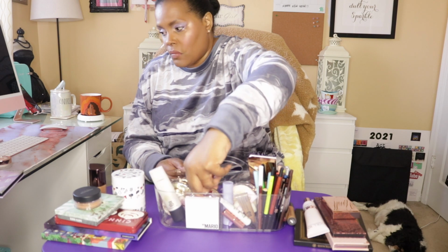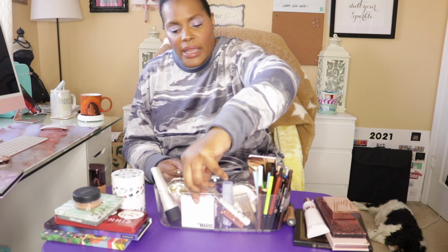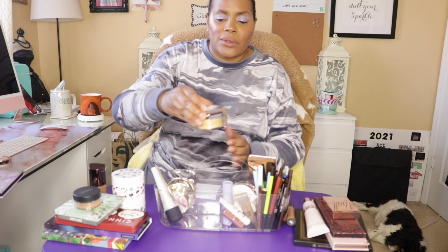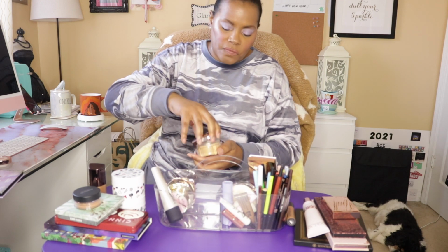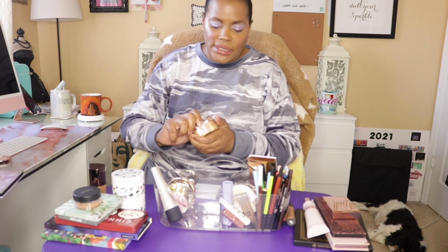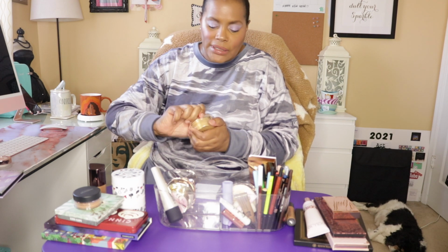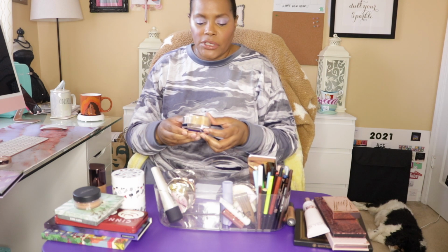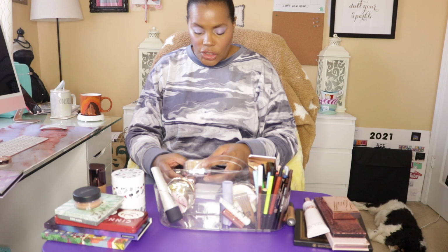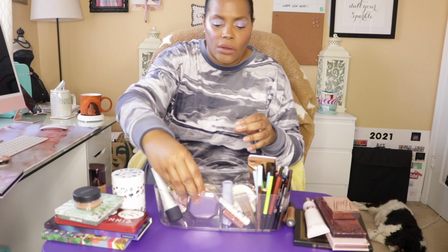The powder that I had for last week is actually going to stay because I don't think I used it. Nope, I didn't use it. The seal is actually still on it. And that is Fenty Beauty Pro Filter Instant Retouch Setting Powder in Honey. So I'm going to keep this one in there also.